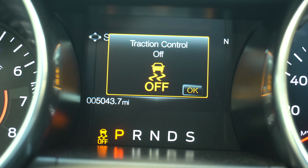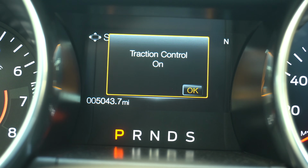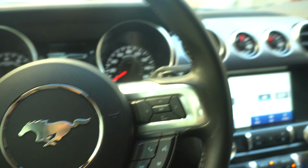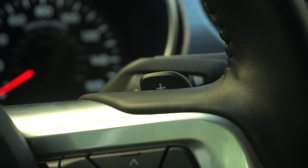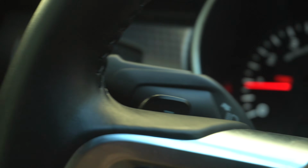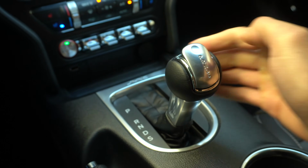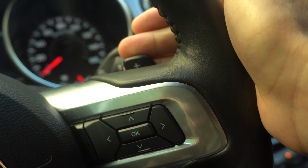Traction control is right next to it. You can just turn it on and off by push of a switch. And then lastly, here's our hazards, which stay in place, of course. Paddle shifters are, of course, standard on the automatic transmission. And the gear selector has a sport mode. When you have it in sport mode, just tap the paddles and that will engage manual mode.